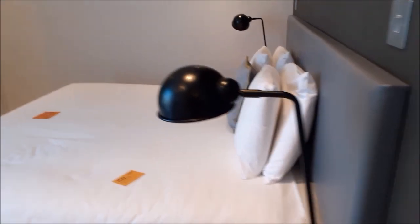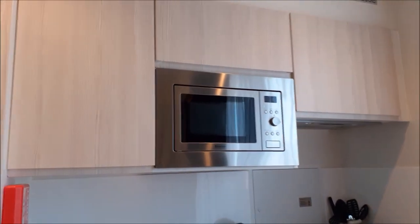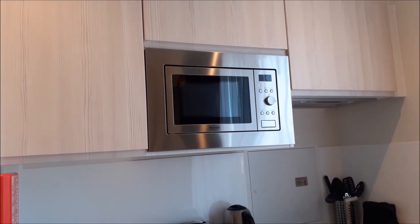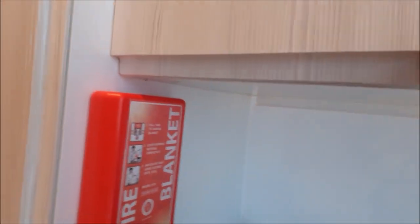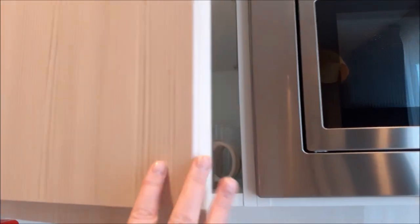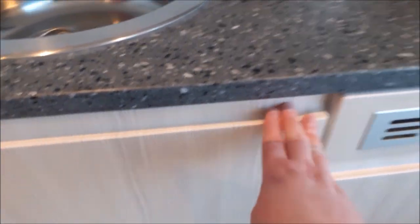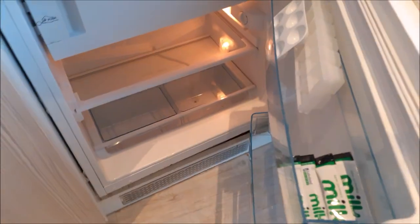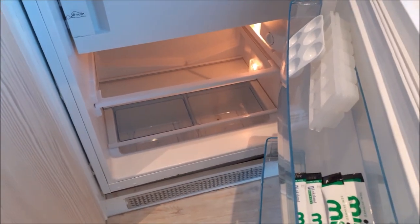Got a lamp, there's the bed, there's the microwave, there's the sink. Let's have a look what's in here. Kitchen utensils. Not that I'll be doing anything with this, mind. Oh, look, we've got some milk there. There's a fridge. There's a little shop that's literally just next door to here.